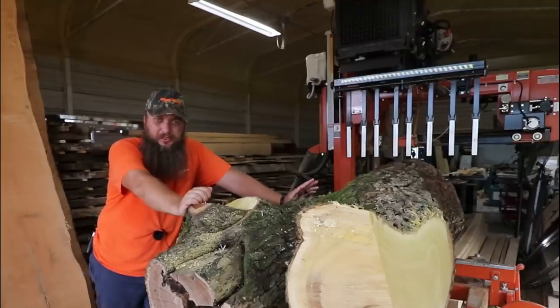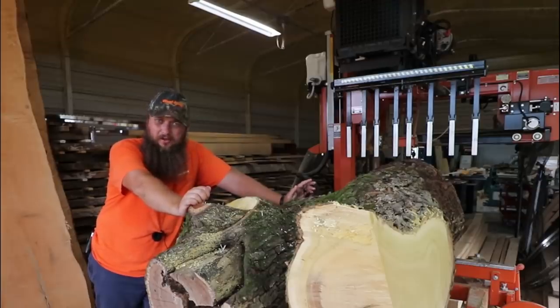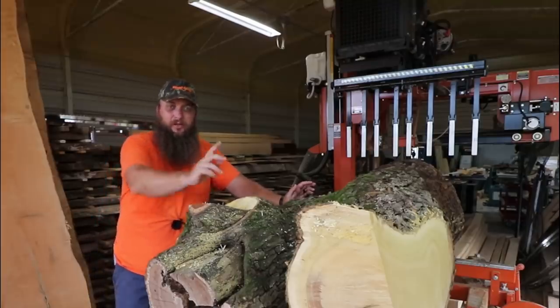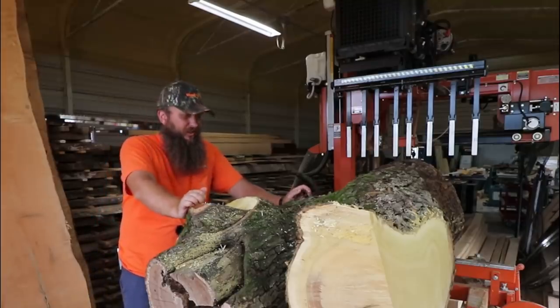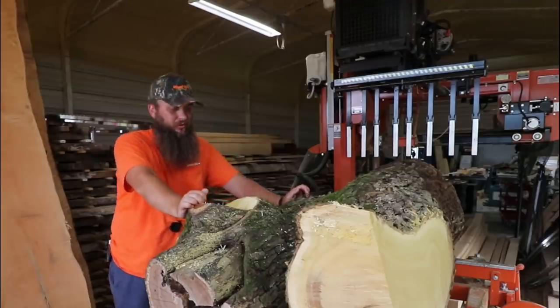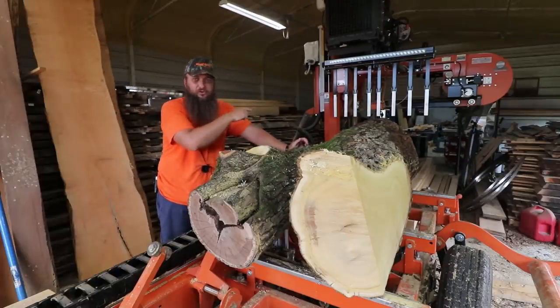Now remember in the first video, I told you guys I've never sawed mulberry before, so this will be a new experience here. I'm not sure if this will have crotch figure like walnut and cherry, or it might just be plain where you see the grain go in two different directions. And that's probably what'll happen right here. It'll probably look nice, but I don't anticipate anything that's really gonna knock your socks off like walnut does, but you never know. The diameter down here on the small end is 24 inches.